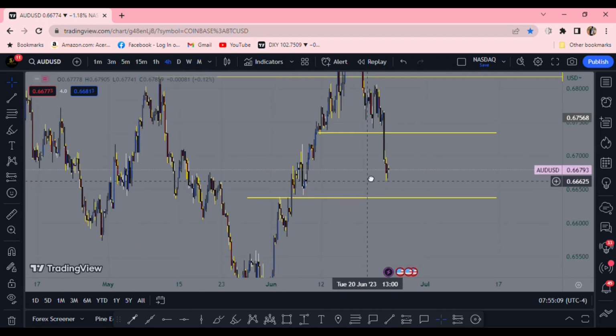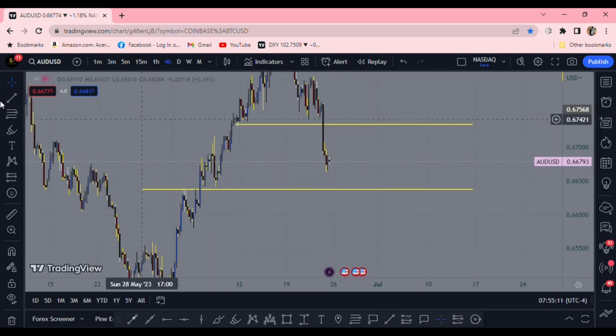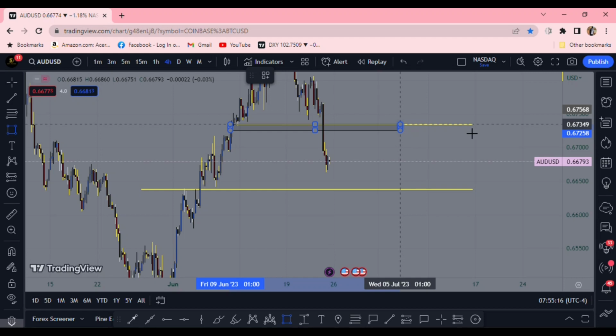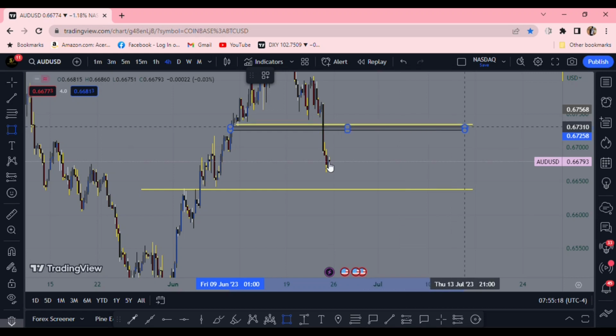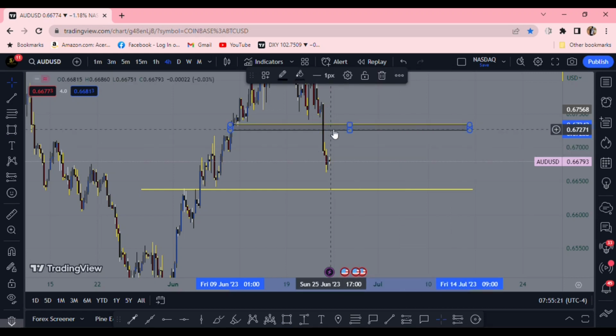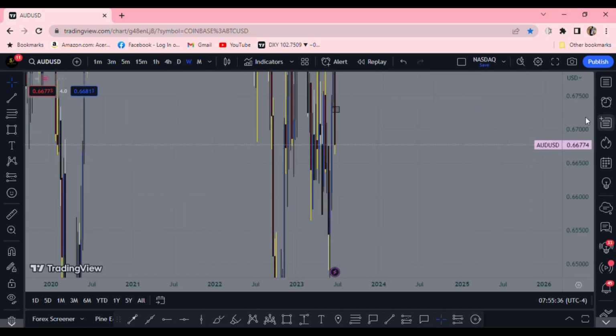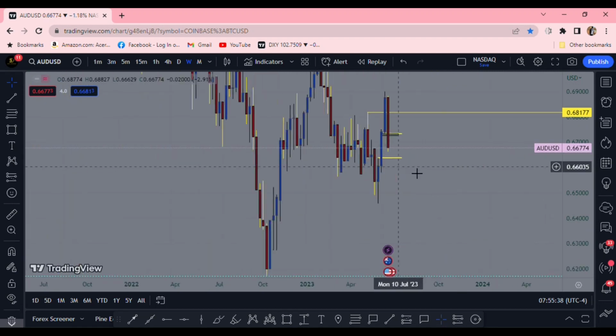Honestly, what I'm seeing here is I expect a pullback here, then I'll see the 50%. Measure your fib from this candle, 50%. And then I'll be looking to target the sell stops and relative equal lows here, guys. So yeah, that'll be my target for this whole imbalance to be filled up.